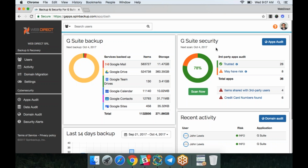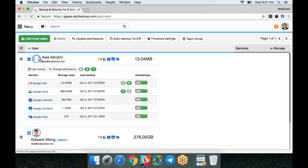And on the right side of things, we have G Suite Cybersecurity, which works the same way. Once a day, we're going to run a security scan that is going to tell you about a bunch of things. So that said, let's jump right into the backup. Again, like I said, once a day, there's going to be that backup.